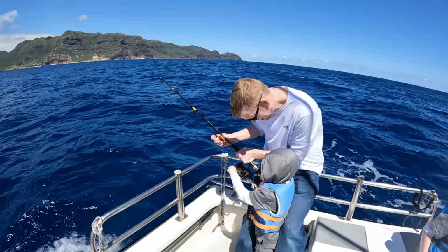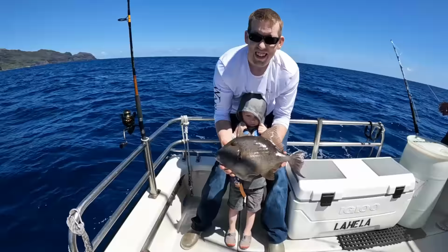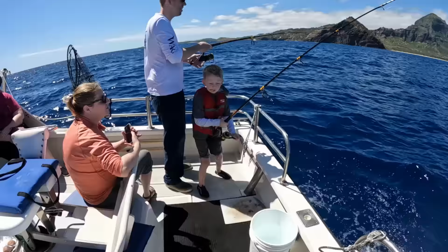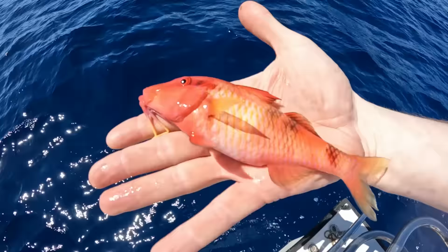That's a big fish. I think you might have the big fish, Jake. Oh, that is a monster! Look at that, is that a big fish? Yeah! That is a big trigger fish. Look at the teeth on that thing. Monocoli, right? It's a goat fish?